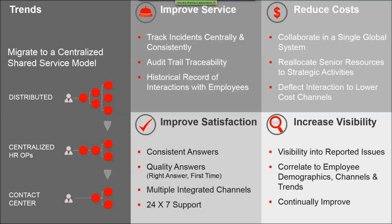And so the last model here on the bottom left is the centralized HR shared service contact center model. And this is the model that we're going to be talking specifically about today. In this model, employees interact directly with the centralized HR contact center through a variety of lower cost channels, instead of that direct interaction with the generalist. So you can see this is also where the tiers come into play. Tier 1 handles the initial intake and resolution of the majority of the inbound inquiries, along with Tier 0. And as needed, Tier 1 can escalate issues to the Tier 2 groups like benefits, payroll, employee relations, etc.